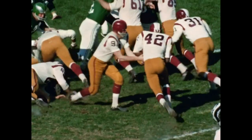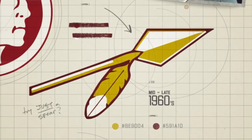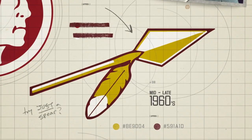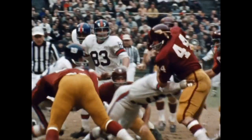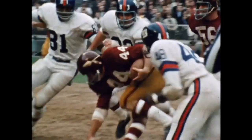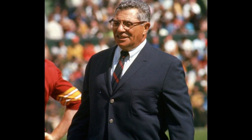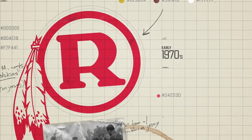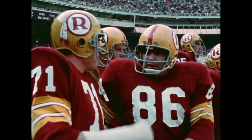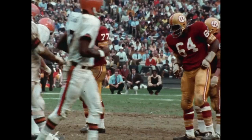This would be the first time they would move away from the profile pic as their primary logo, instead adopting a feather-adorned spear, which they also would wear on the field. The spear look lasted until 1970 when Vince Lombardi showed up. Apparently, he was really into logos. He wanted the focus to simply be on the letter R, with a couple feathers added to acknowledge the origin of their name. Lombardi would pass away in 1970, the same year they switched to the R look, so it didn't last long.